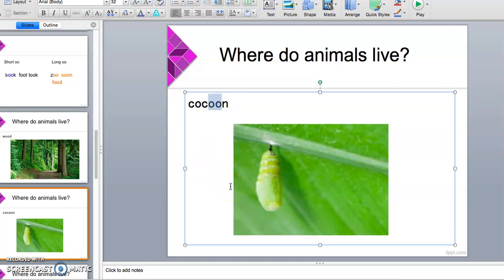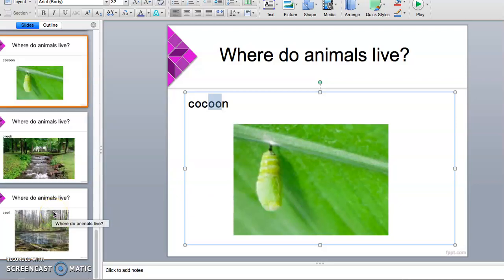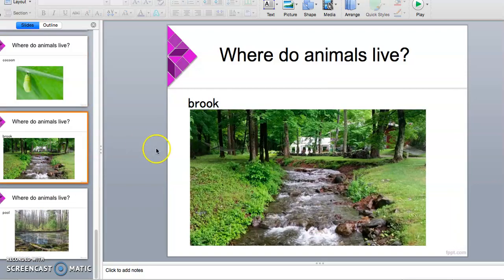So what animals do you think would choose to live in a cocoon? Right. I hear some of you guys shouting the answers out because you're so excited to answer Miss Jin. So we have some, not all, but some butterflies and moths. Yeah. So that's cocoon. And next we have brook. Oh, yes, this is a place where God provided water for Elijah, right? When he was hiding from King Ahab. So brook. What animals would choose to live here?